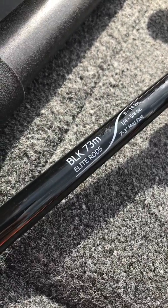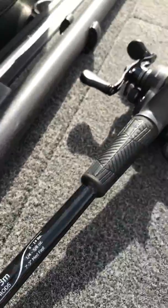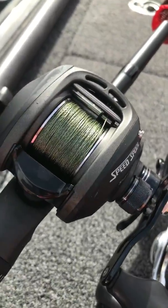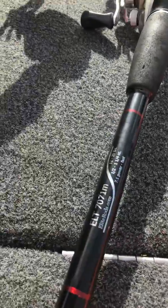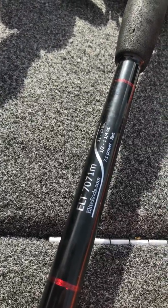The Elite rods, black 7.3 medium, awesome swim jig rod setup. I teamed it up with a loose reel, vicious 50-pound no fade braid. That's what I used for the swim jig. And then my worm setup, this was key, man. This was huge. Anytime I need to feel, I'm using the ELT.